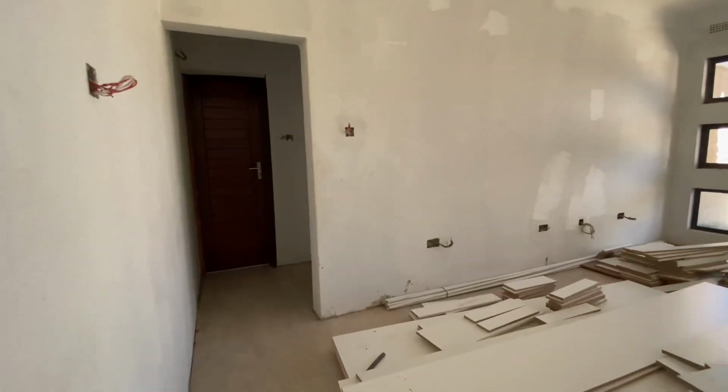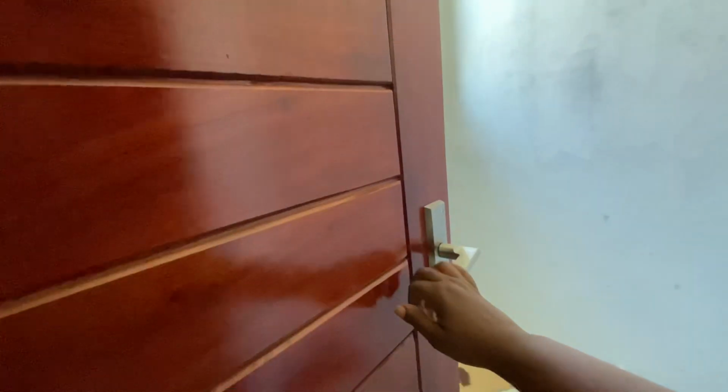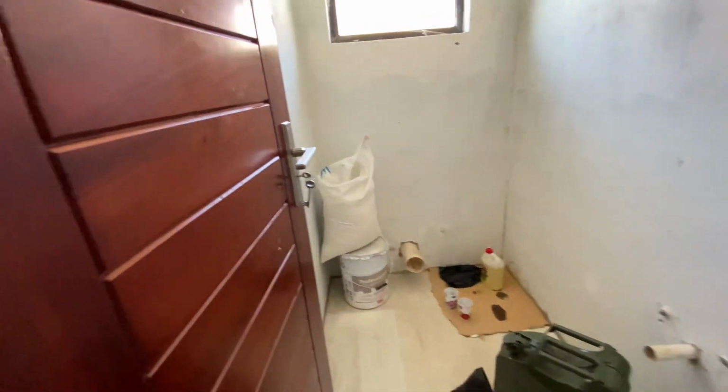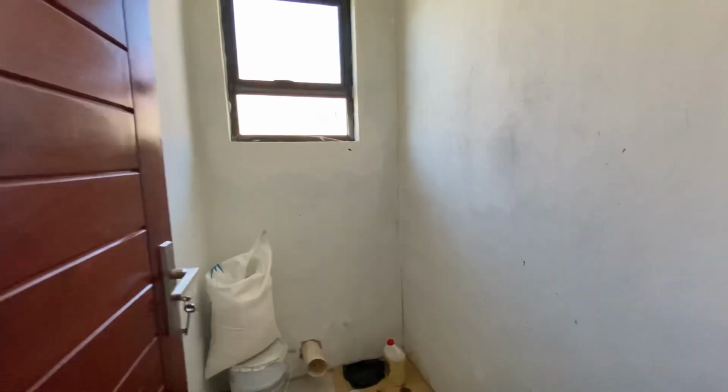So guys, right off the dining room area, we have the guest toilet, which I opted to go and check out first. And basically this is what it looks like. It's not yet done, but it's almost done. So if anybody's looking to renting out these properties, they'll be done at least in the next 2 to 3 weeks.